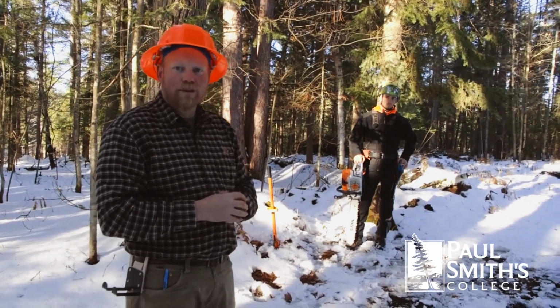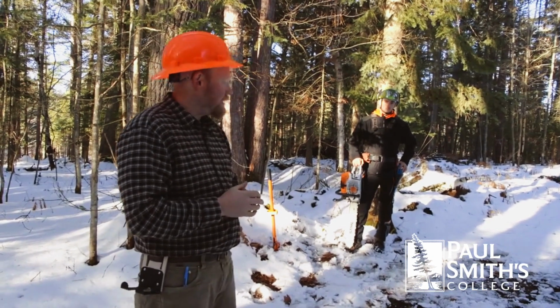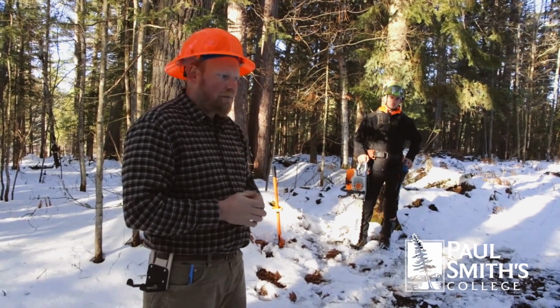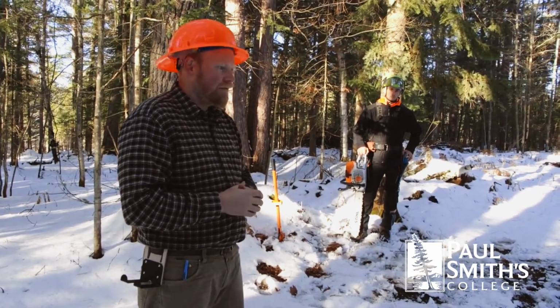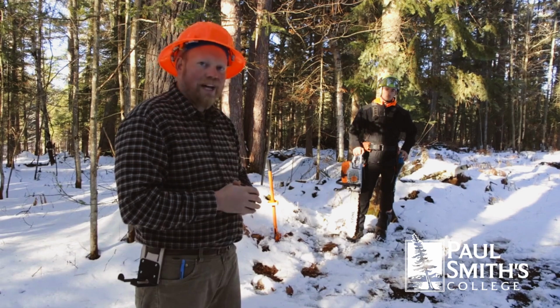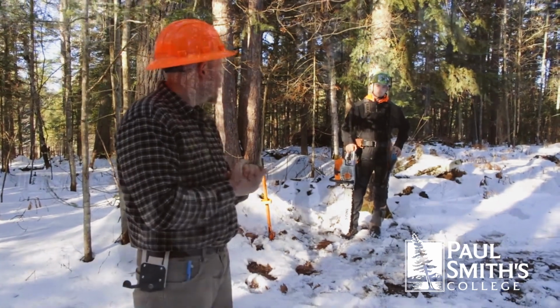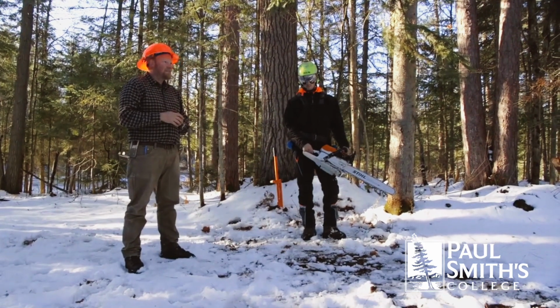Now you want the width of that notch to be about 80% of the diameter of the tree at the area where you're felling. So this is about a 10-inch tree, so about 8 inches wide for that notch. And once he gets that in place, we'll size it up, see how he did before we move to the bore cut.